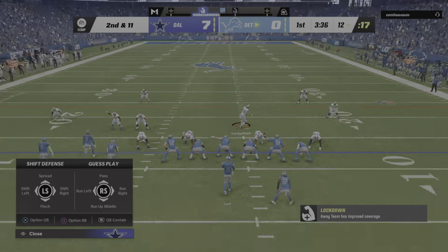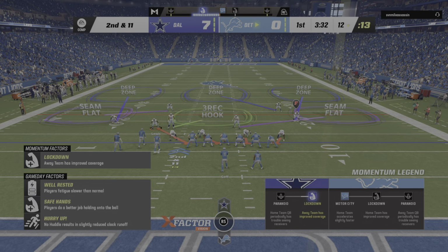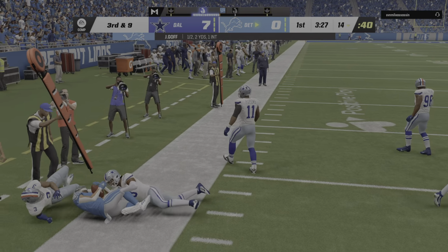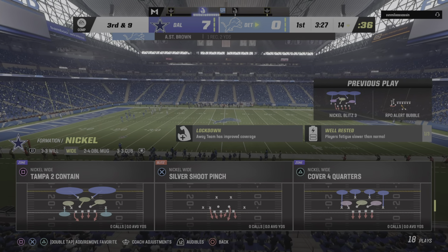Of a yard there to start out. That leads to a 2nd and 11. Throw to St. Brown, complete on the left side. So give him 2 yards there on the completion, and that's going to set up a tough 3rd and 9.